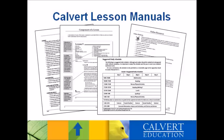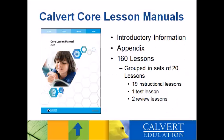The information provided in the front matter of a lesson manual will help to make a course a pleasant and worthwhile experience for the supervising teacher, the learning guide, and the student, as it contains a course outline for each subject, instructions on how to use the manual, a suggested daily schedule, and tips for the learning guide. The lesson manuals weave instruction from one subject to the next to help students retain information and build a solid academic foundation. Each lesson manual contains 160 lessons.